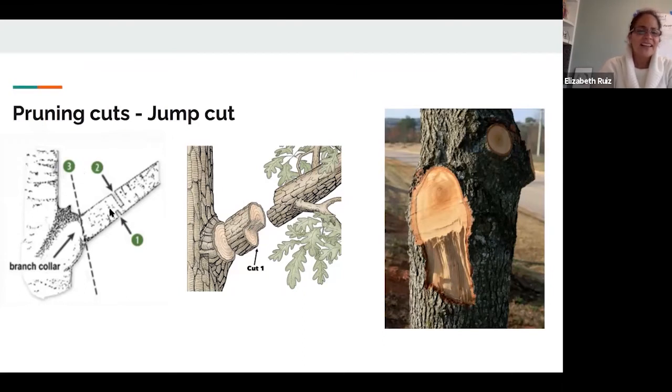So your second cut, it doesn't matter. This distance is not important, and this distance is not important. What is important is that you do your first cut, and your second cut is in the upper section, in the outer section of your first cut. And then your third cut is right above the branch collar. Okay, so.